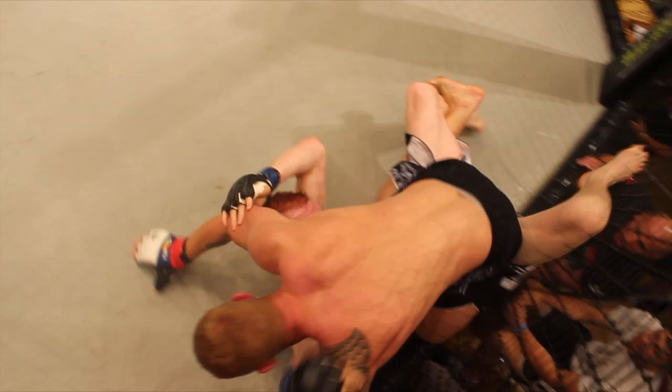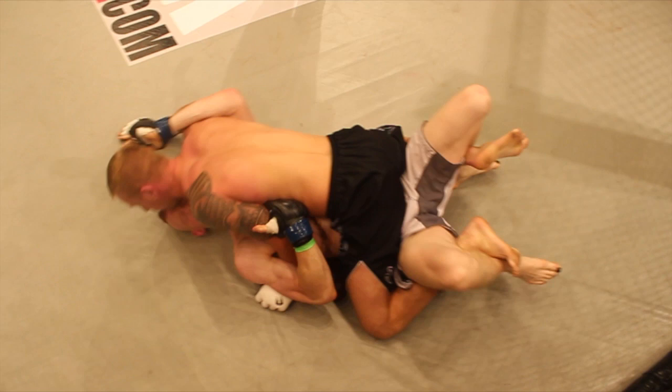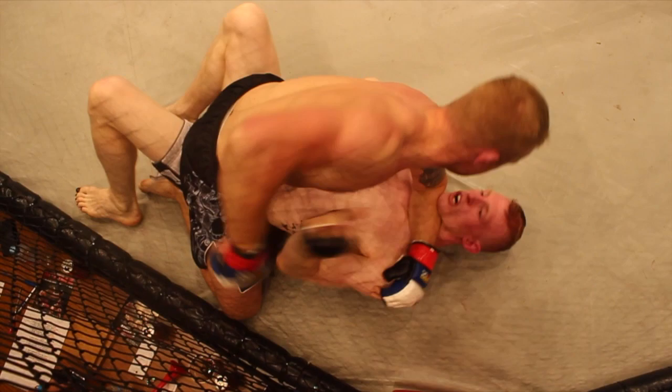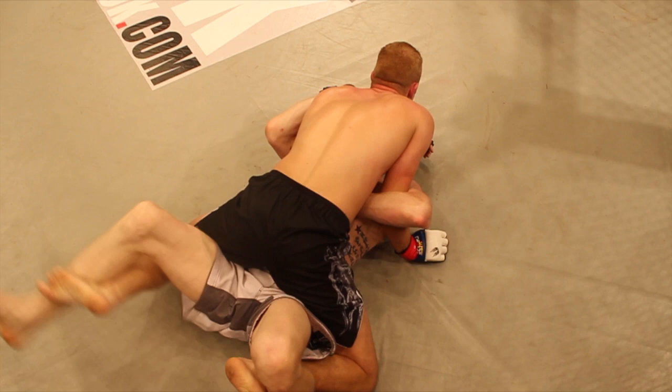Basing out well, basing out well. Toes out of cage. Brereton trying to escape the mount position. Belevics lands some shots. Mareks been dominant from the mount position, keeping a good base, keeping his legs fined round.